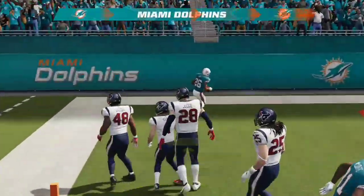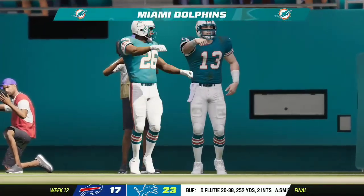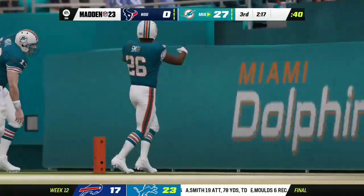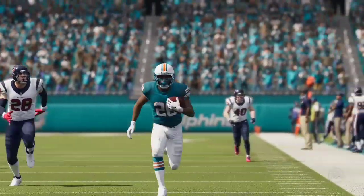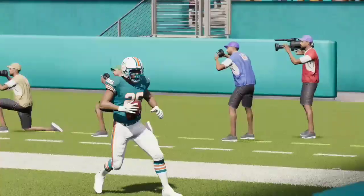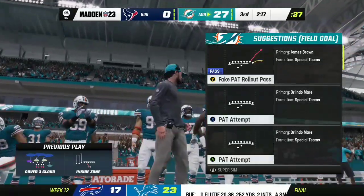And all the way in for a Miami touchdown. A big play there. His second touchdown of the afternoon. And the Dolphins come right out of the locker room and score here in the opening minute of the third quarter.